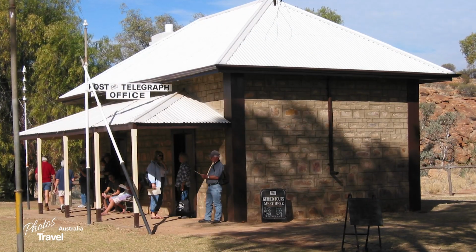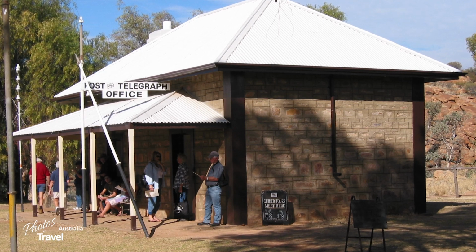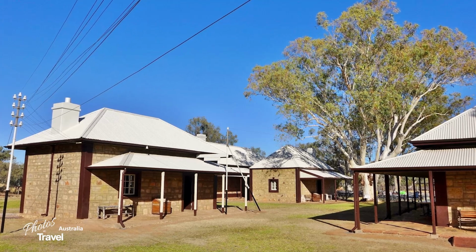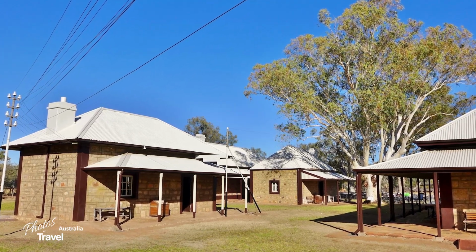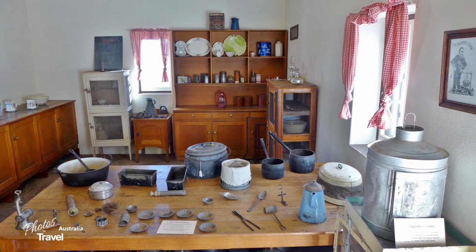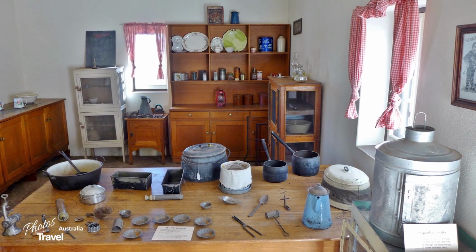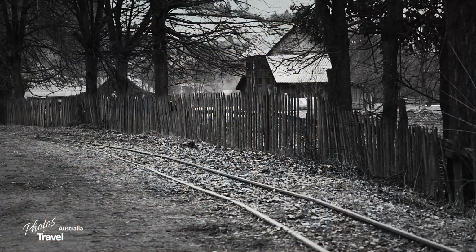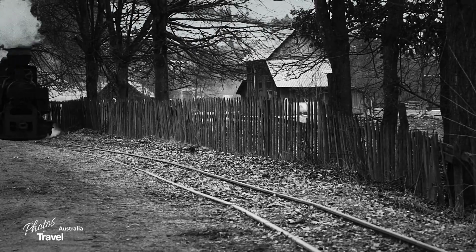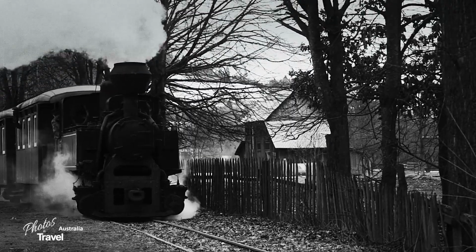The old telegraph station has been fully restored and is a fine example of early sandstone construction. Charles Todd, the first superintendent of telegraphs and for whose wife the town of Alice was named, began building the station in the 1870s. When a railroad came in 1929 and camel caravans became extinct, the role of this telegraph station became less important, and in 1932, it was officially closed.